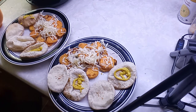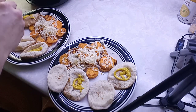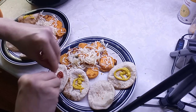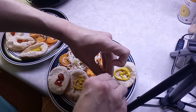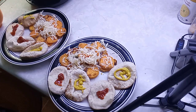And we're going to get some ketchup on there. Ketchup, ketchup, ketchup on there. I only have ketchup packets. I have two ketchup packets. That's just enough for what we need. There we go.